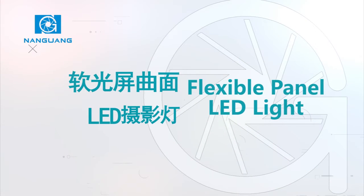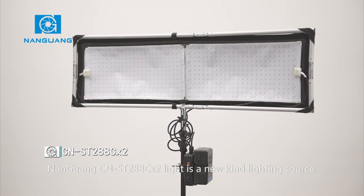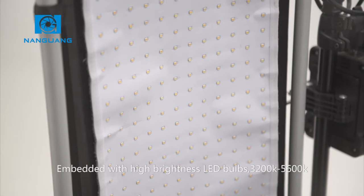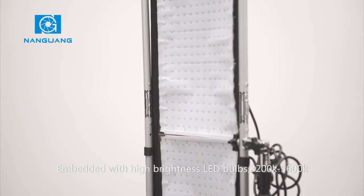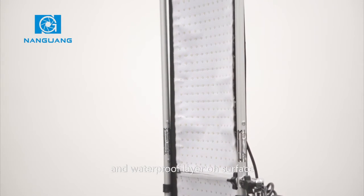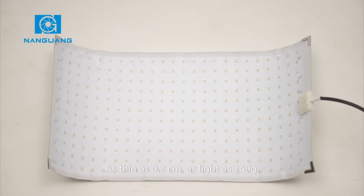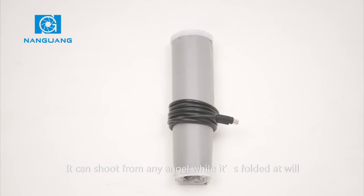Flexible panel LED light. NANGUANG CM-ST288CX2 light is a new kind of lighting source embedded with high brightness LED bulbs, 3200K, 5600K, and a waterproof layer on the surface. Only 2 millimeters thick and weighing only 140 grams, it can shoot from any angle while it's folded at will.